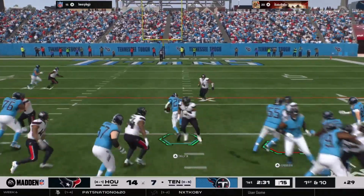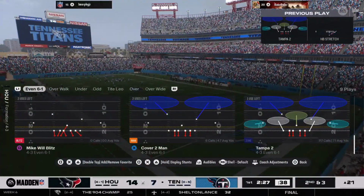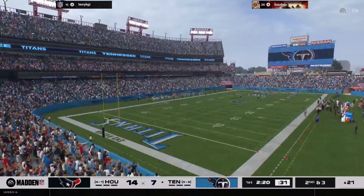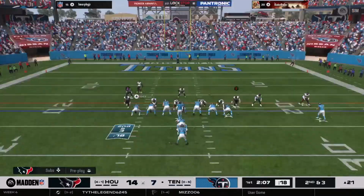On the handoff, this is Tracy. Had some room to work, and he took advantage. Give him 7. Well, that doesn't net a first down. You get yards like that in the run game, you will take it in the NFL. 7 yards on that last play, so this is 2nd and 3.